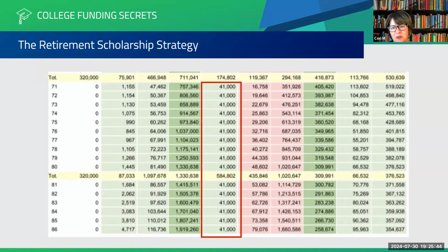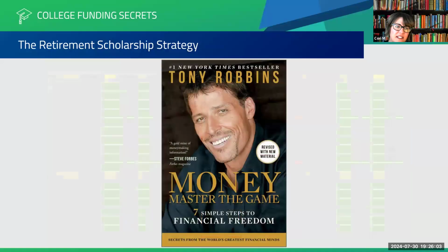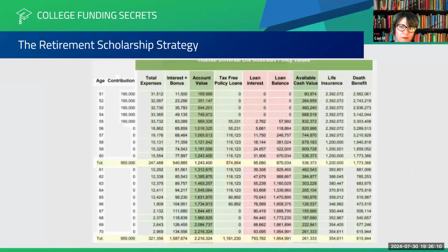So Lance likes to boast that his biggest client is living off of $250,000 a year in loans and shows no taxable income. He doesn't have his Social Security taxed. He gets his full Social Security benefit, and he's living off the loans of his insurance policy. Okay, this is the secret of the ultra wealthy that Tony Robbins talks about in chapter 5 of his book. Okay, so I'm going to keep going. Let's take a look at another one.